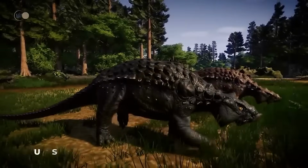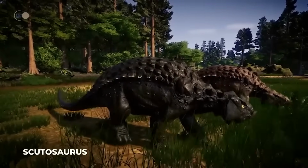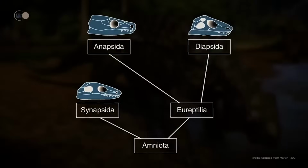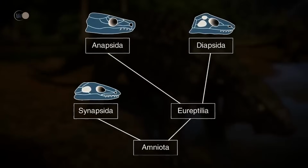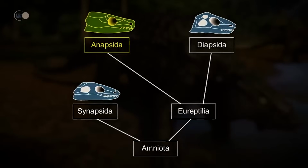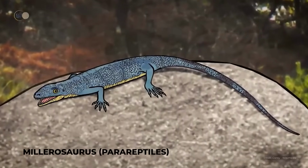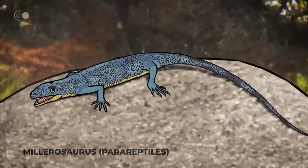Sauropsids are a clade of tetrapods and a sister group to the synapsids we've just seen. Together, they form the taxon Amniotes. Sauropsids are divided into several branches, including anapsids, which have no temporal fossae, and diapsids, which have two. Let's start with the parareptiles. These are diapsids that may well have lost their temporal fossae.